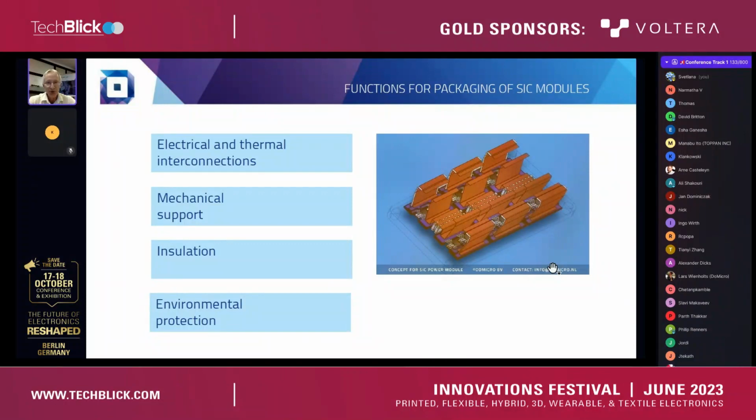Going into the power modules with silicon carbide, there are a few specific things which we need to take care of a lot. I will not go into the design of silicon carbide power modules and the applications. As you know, they are quite wide at the moment in automotive, in solar and other areas. This is very much about how we can do the assembly and the completion of such kind of modules.